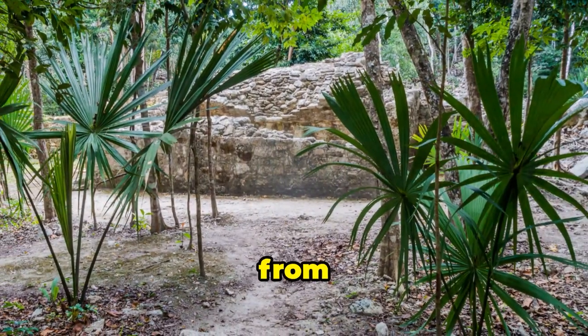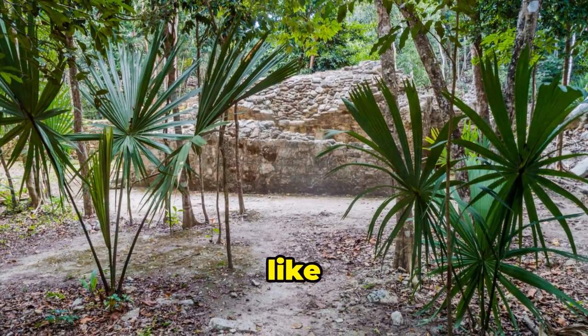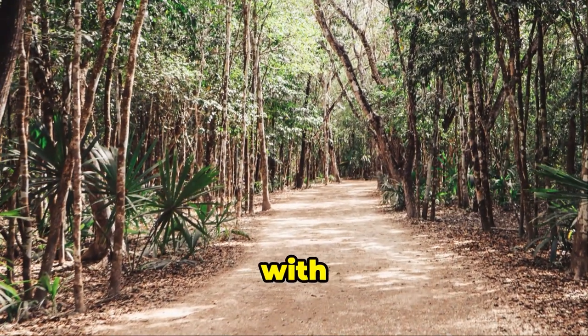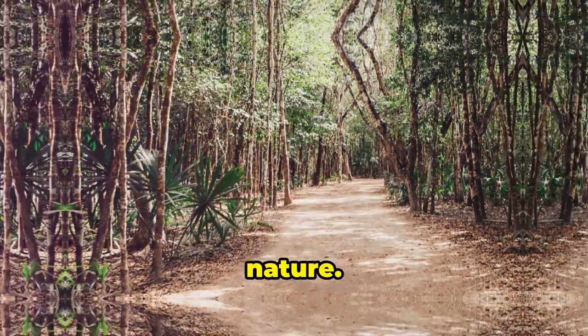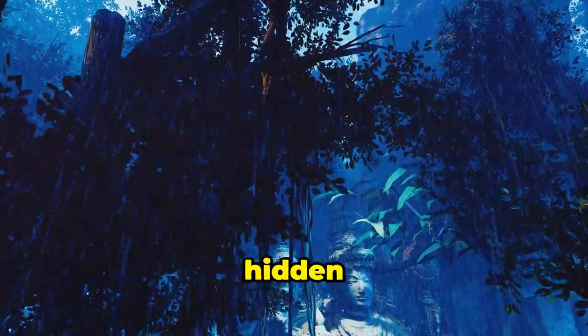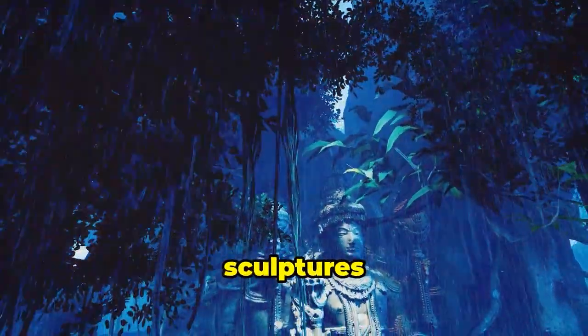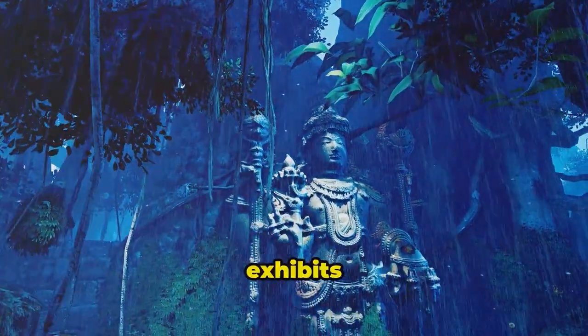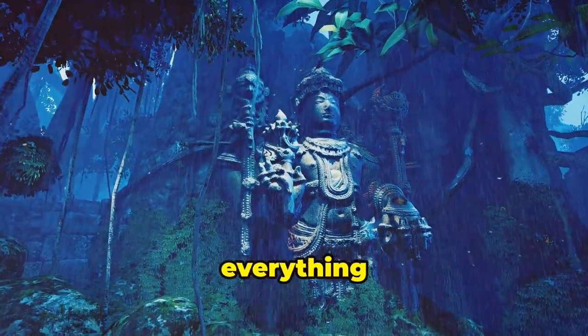Located about 30 minutes from Tulum, Azulik Uh May is like stepping into another dimension, one where contemporary art collides with the raw beauty of nature. Think winding pathways that snake through the trees, leading you to hidden installations, sculptures that look like they sprouted straight from the jungle floor, and mind-bending exhibits that'll have you questioning everything you thought you knew about art, and maybe even reality itself.